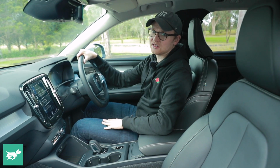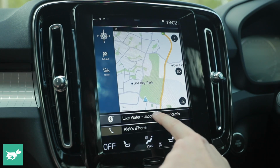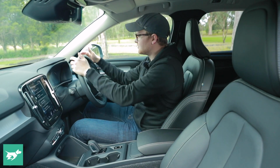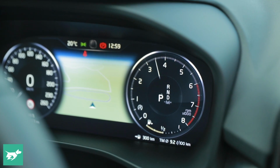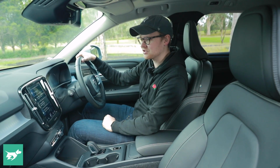In terms of multimedia, we have a good stereo even on the base car, but you can option up Harman Kardon audio as we have in this particular vehicle, which sounds really crisp. You also have a digital screen ahead of you. It can't actually do all that much, certainly less than an Audi virtual cockpit, but it's at least bright, crisp and clear, and you can put a map between the traditional looking analog gauges.